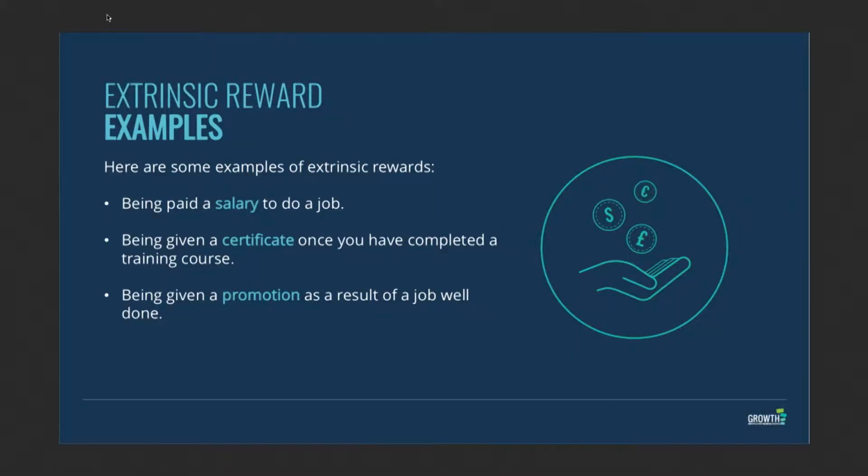So extrinsic rewards are things like getting paid a salary. And if you look at Herzberg's two-factor theory, if you look at Maslow's hierarchy of needs, very quickly, extrinsic rewards are taken as what is called a hygiene factor. So people just expect them, okay?